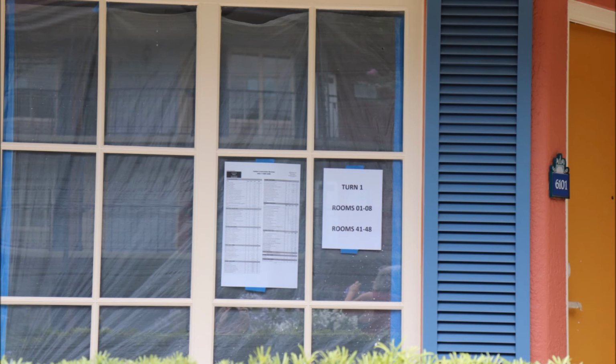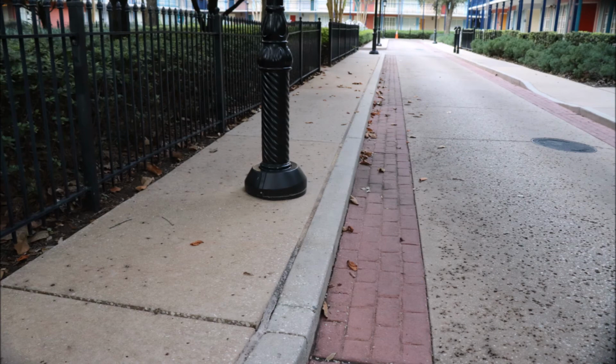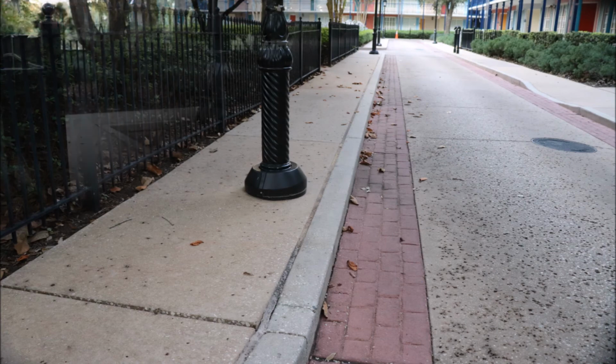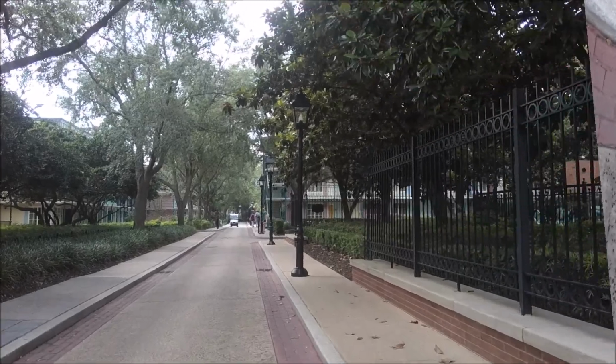But I want to get back over to French Quarter, and I won't even bring up the fact that they just told us on the phone that they were just changing out some carpet. Although it does kind of explain the lamp. No, what I want to talk about are the weird and sometimes dangerous sidewalks that they have over at French Quarter, and make you aware that this could be a problem if you're in a wheelchair.